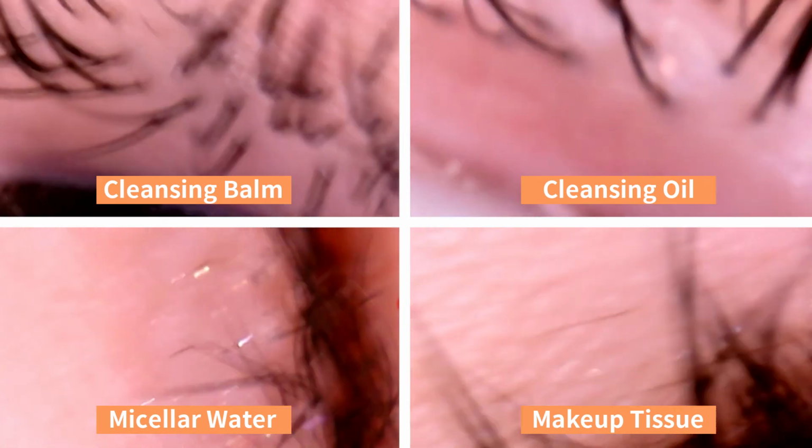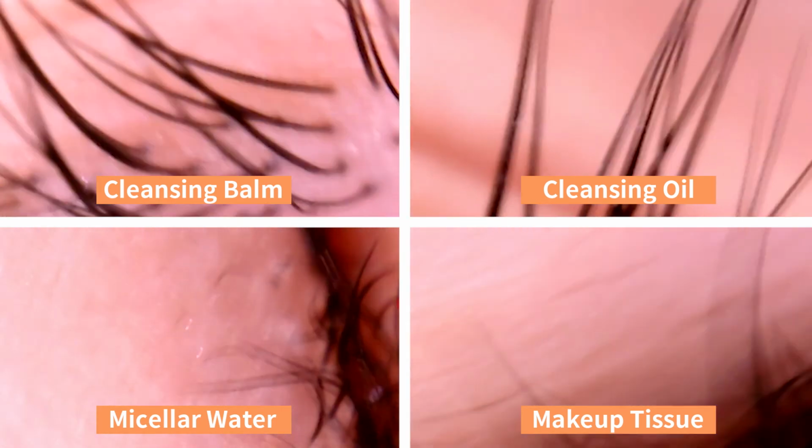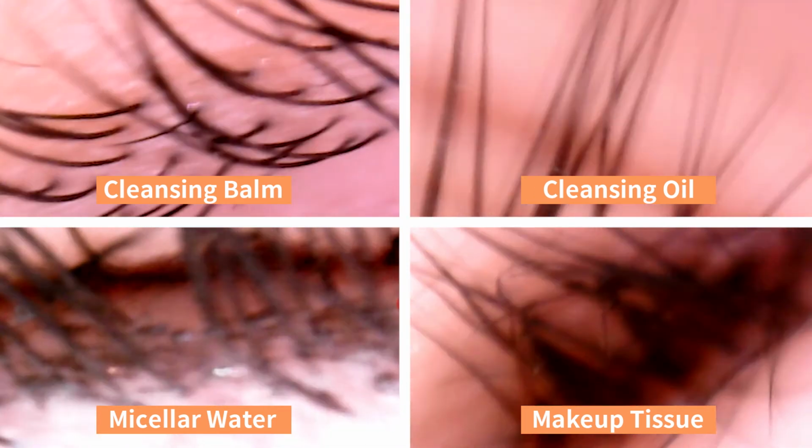Here, you'll be able to see the screenshots from the microscope showing the cleansing power of each product that we have shared today. It is crucial to know that using only one of these products is not enough. It is very important to use the second water-based cleanser right after the first step cleansing routine. And on this note, we are concluding this episode.